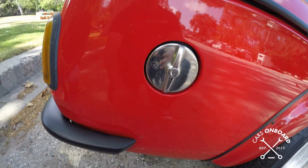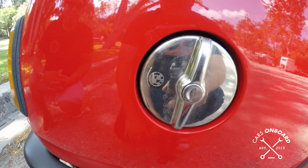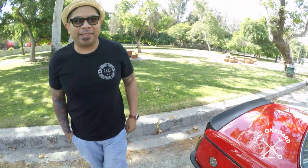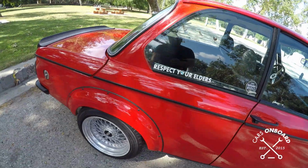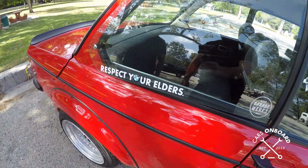I can see he has what looks like an OEM gas cap still. OEM, yeah, original since I bought the car. I bet these guys are expensive. I haven't looked it up, but as far as everything else, I think they are. Yeah. I like the sticker too. It's a cool aspect for the car. Yeah. Respect your elders.